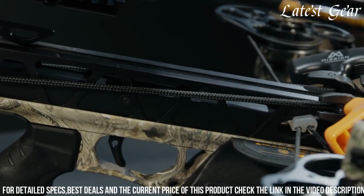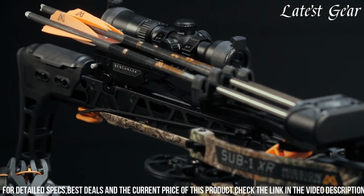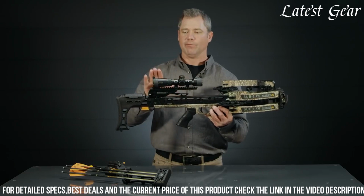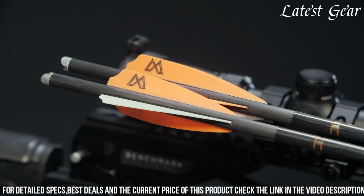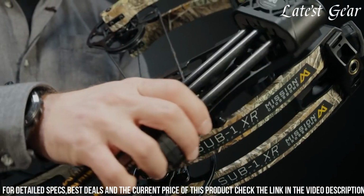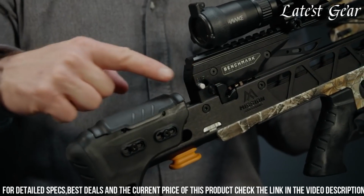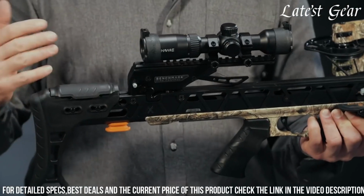for a successful hunt. The Mission Su1 XR crossbow is built with durability and reliability in mind, featuring high-quality materials and meticulous craftsmanship. Additionally, the crossbow is backed by a limited lifetime warranty, ensuring peace of mind for the shooter. Whether you're a seasoned hunter or a target shooter, the Mission Su1 XR crossbow offers exceptional performance and accuracy, making it a top choice for those seeking a reliable and precise crossbow experience.